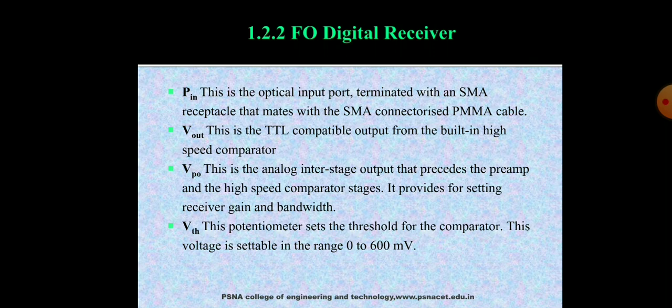And the next pin will be the VTH. This potentiometer sets the threshold for the comparator. This voltage is settable in the range of 0 to 600 millivolts. The shaping of the TTL output waveform is done with this. The best performance is achieved when VTH is equivalent to 0.5 VPO.